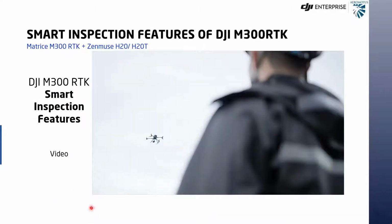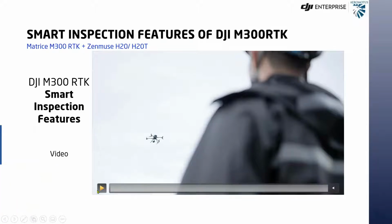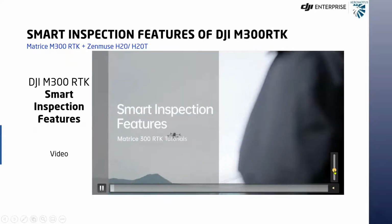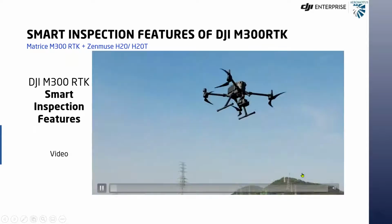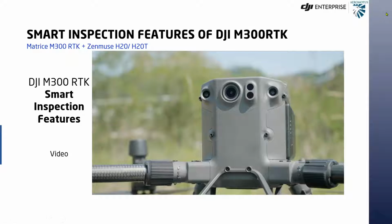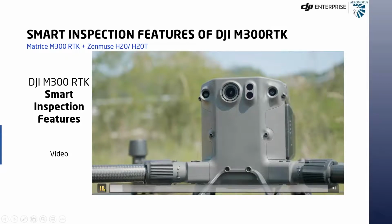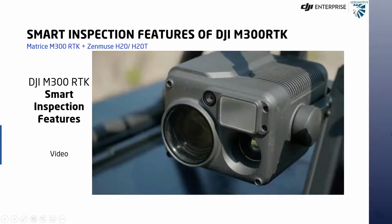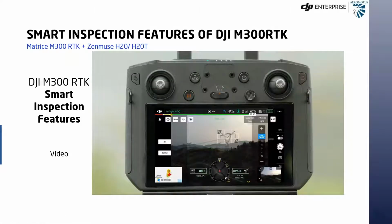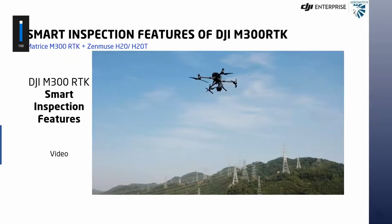I will try to take you through a video which will give you some more information on how inspection is done using an M300. In this video, we will introduce how to use the Matrice 300RTK to perform smart inspection. When used with the Zenmuse H20 series camera, Matrice 300RTK can provide powerful smart inspection, AI spot check, and high-res grid shooting functions to meet the daily needs of the inspection industry.